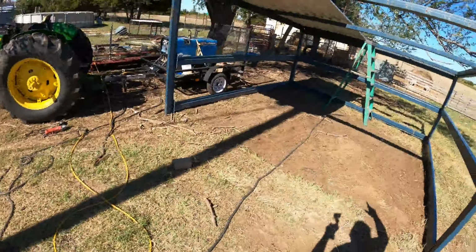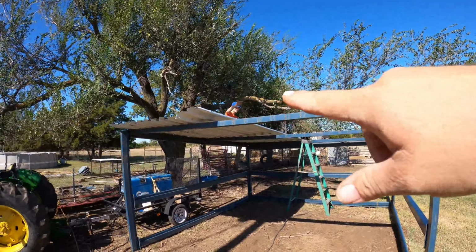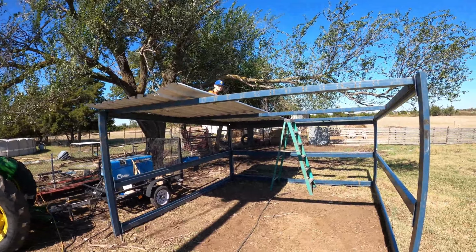Today we got the goat barn, the goat shed. We got it in here. We got old Landon, he's setting up on top up there and he's screwing all the sheet metal down.